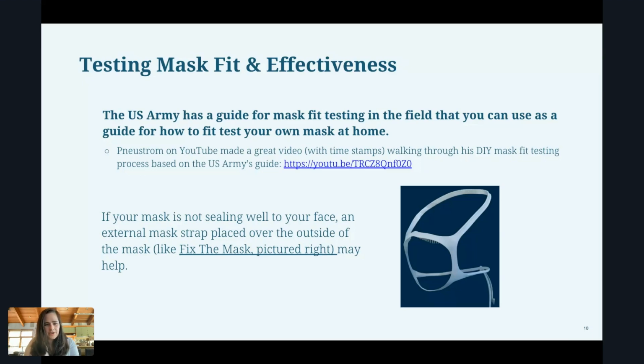The US Army actually has a guide that is available for mask fitting in the field, meaning if during a high demand scenario like a pandemic, you can't get a certified mask or you can't get one that was pre-fit, how can you actually do the testing yourself? And they've got a good guide for that. And there's a YouTuber called Newstrom who actually walked through his own process of following that guide and doing fit testing on his own mask.